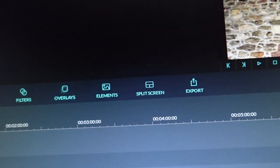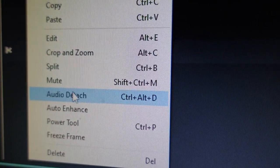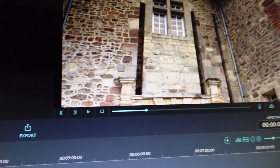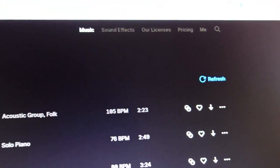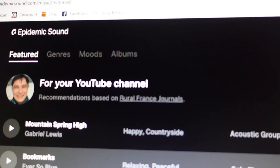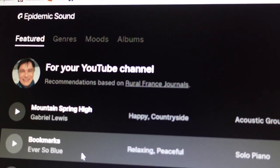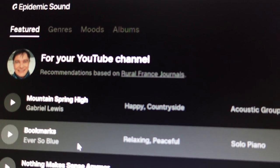So let me pause, and then I click on it, and you can see there is an option of mute. Because I will play music for the introduction, and as you know, I use a lot of music, so I make use of Epidemic Sound, which I pay monthly, and then I have 35,000 odd tracks to choose from. And they're all royalty free because I pay per month.